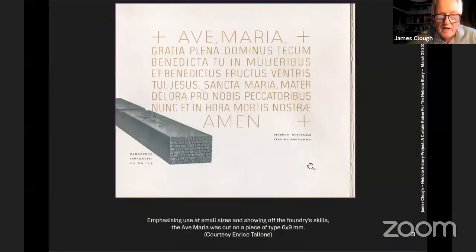Okay, well, back to Turin. Here we have a very extraordinary piece of technical virtuosity. Besides the 6-point variations of letter size, the name Microgramma, of course, gives away something. This is an exploit of the foundry's mechanical cutting of the Ave Maria on a piece of type metal, 6 by 9 millimeters, which they were also able to print and people were able to read, apparently. I've never actually seen it, but this is an enlargement of it here. It does give you an idea of the main use of this type in very small sizes, mostly for stationery. Nebiolo was very proud of this technical achievement. It was produced in 1949, and the company even sent a piece of this type cast in gold to Pope Pius XII.